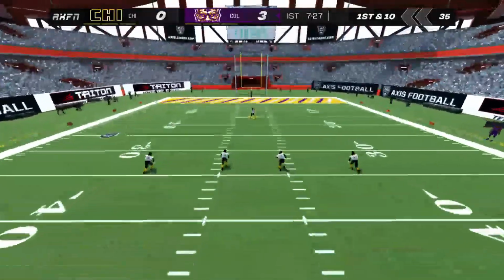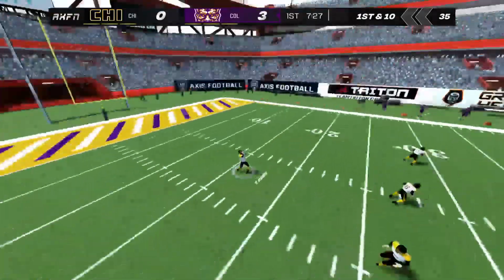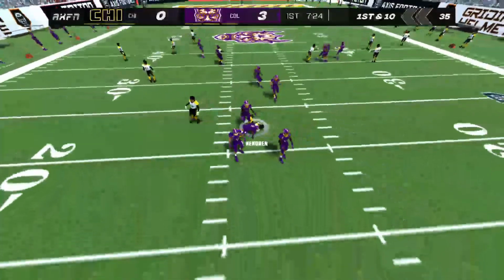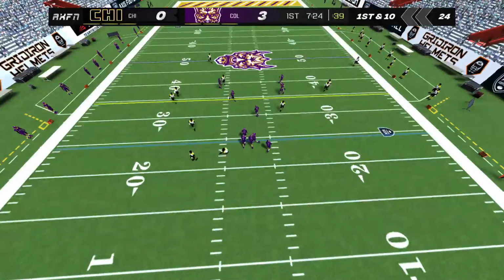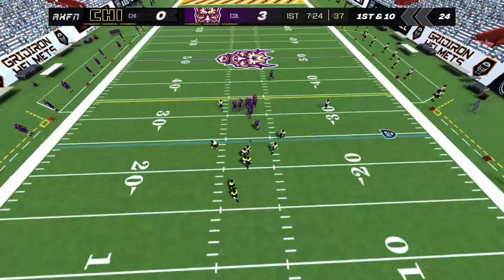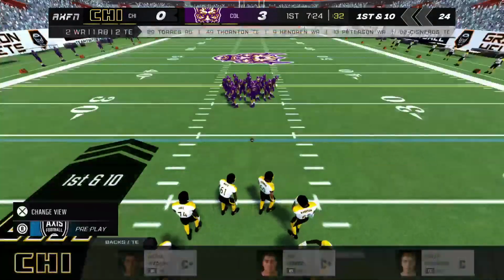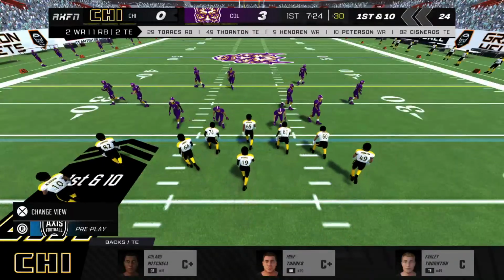The kick is off. The return man takes the kickoff. Makes the return up to the 23-yard line. This is a good position for offense to be in. It's a one-score game, and they've got a good opportunity to go down the field and get some points.